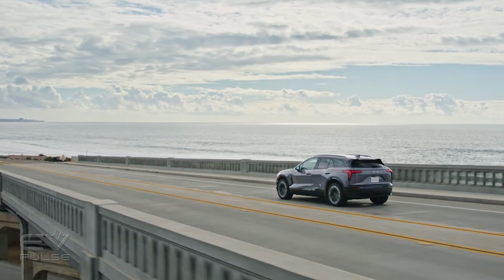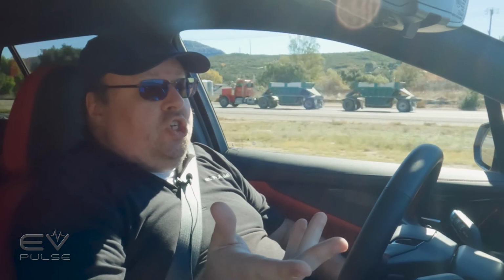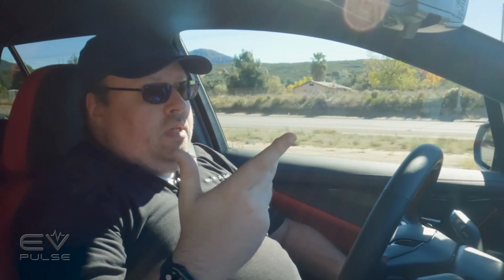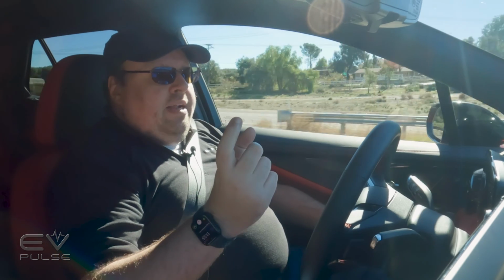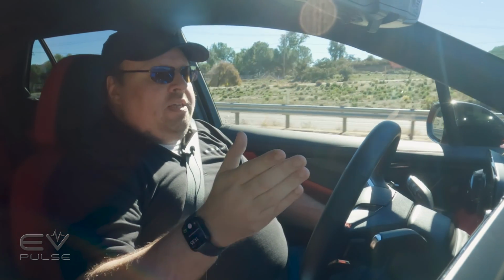The base entry level, the LT trim, is front drive, small battery. The long range version you want is the rear drive, big battery, with like RS, and then of course SS. This sort of sits in this weird kind of middle sweet spot of, we can just offer you everything. Because Equinox is going to be front drive only. Well, front drive or all drive, I should say.